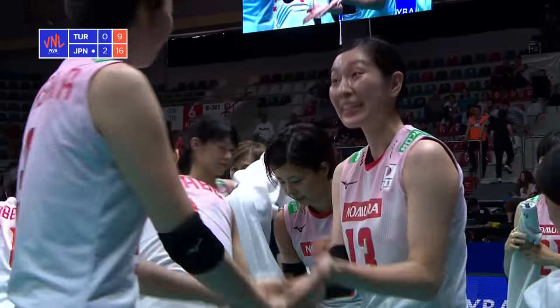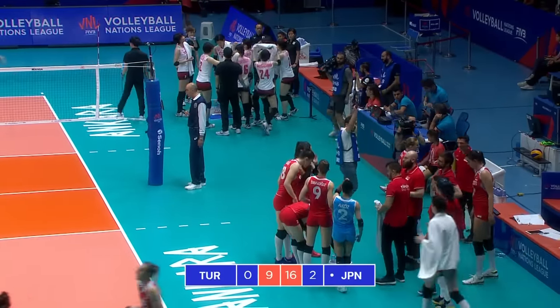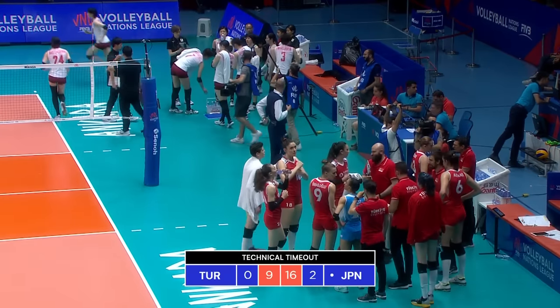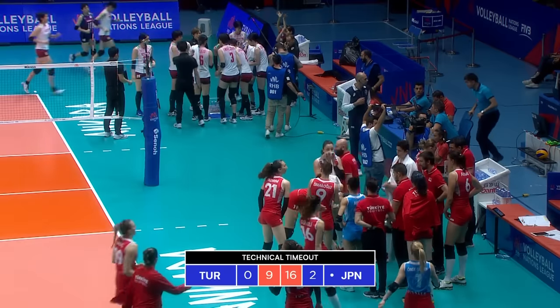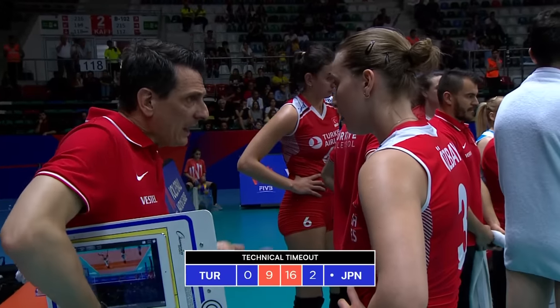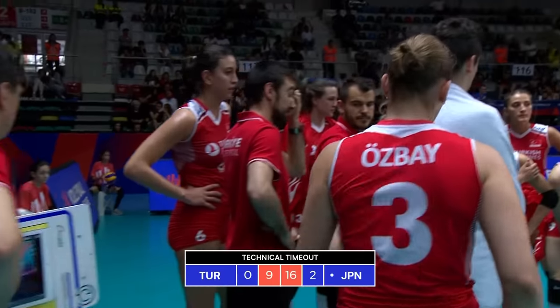Well, it's an altogether different complexion. Technical timeout number two sees Japan 7 points to the good. They've led by as many as eight on a couple of occasions. 13-5 and 12-4. And now Turkey find themselves with their backs to the wall.